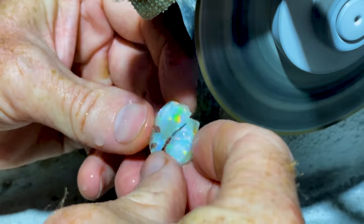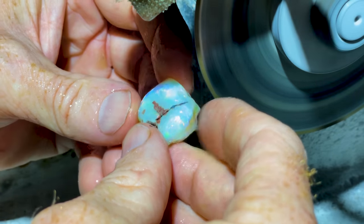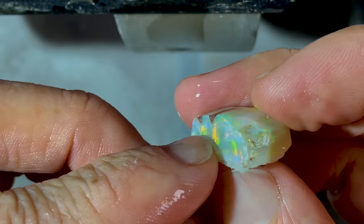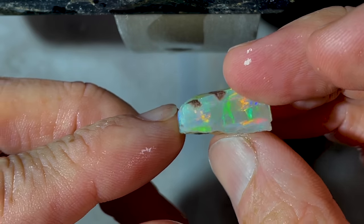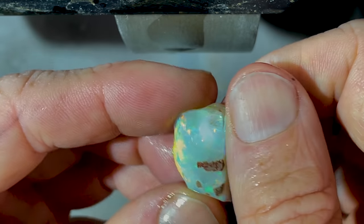I'm starting to think that this is going to be a white opal rather than a crystal opal. We've sliced it off, and we can see that there's quite a nice color bar in there, but I don't think that's as strong as the color bar just above it. But anyway, we're going to work on rolling these edges out and getting our stone right there. So let's hope we get a decent gem out of it.